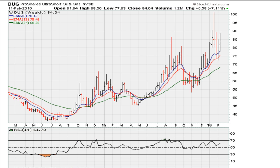Eric Mother.com. Just wanted to revisit this discussion on DUG, which at the moment seems to be failing to hold above the previous weekly closing high. Yesterday it was trading above 86.08. Right now we are seeing the stock come off those levels, and so this is becoming a failed breakout.